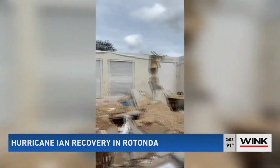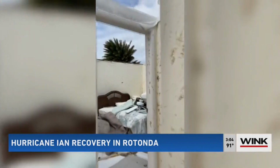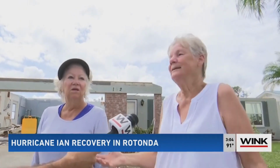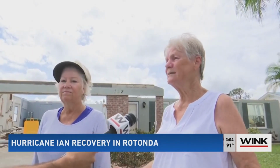Yes, there is still a boil water notice in parts of Charlotte County, but frustrations are boiling over too for the people of Rotunda. It's all about Fort Myers, Sarasota, Fort Myers Beach, and never once have I heard anybody say anything about Rotunda West or Inglewood.